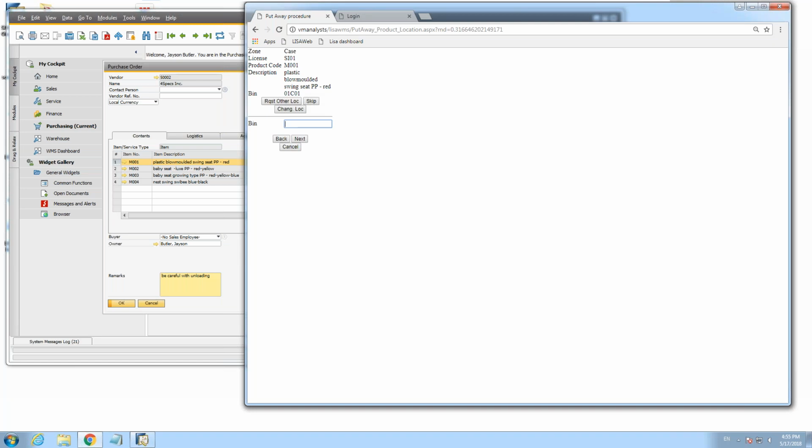Now when I'm at the bin, I got 3 options here. Again, the options are optional. So I can put 1, I can put all 3. Request another location means in this case, I come at my bin. Everything is wet. I can't put the product there because there was a leakage. So I need to go to another bin. So I request another bin. Lisa automatically closes the original bin. So when it's cleaned, then the warehouse manager can reopen it again.